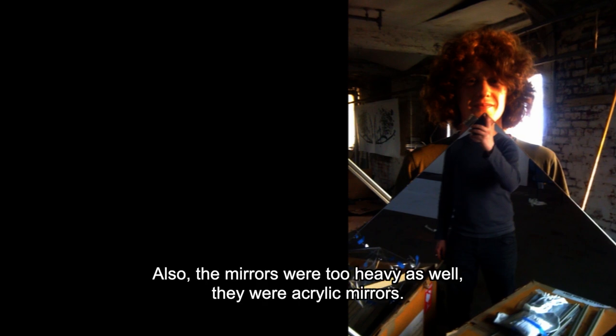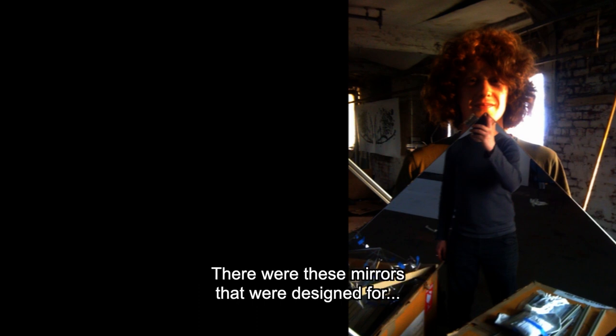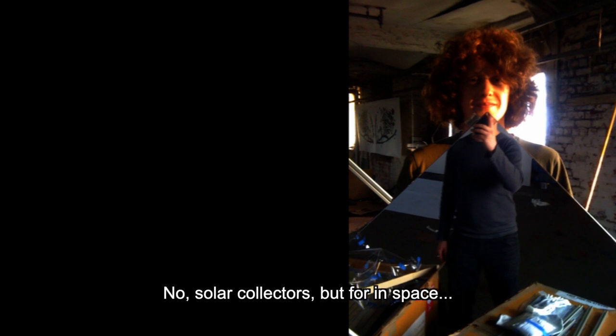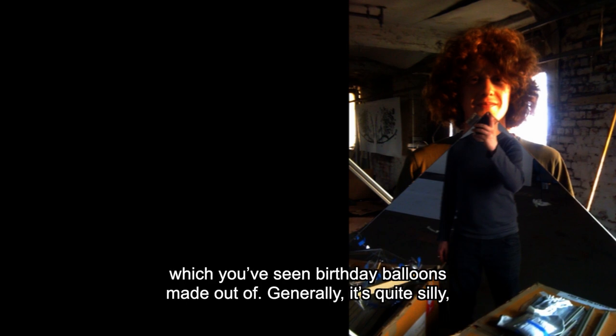We also found the mirrors were too heavy. They were acrylic mirrors. There had to be something lighter, which there was. There were these mirrors designed for solar collectors, but in space. It's Mylar. There's this material called Mylar, which you've seen birthday balloons made out of.